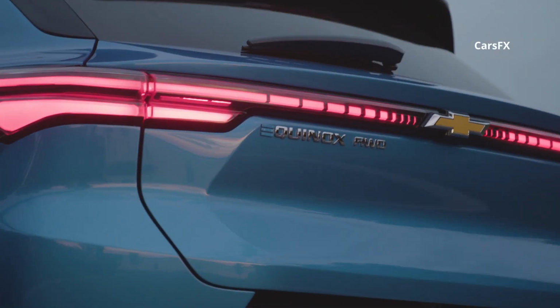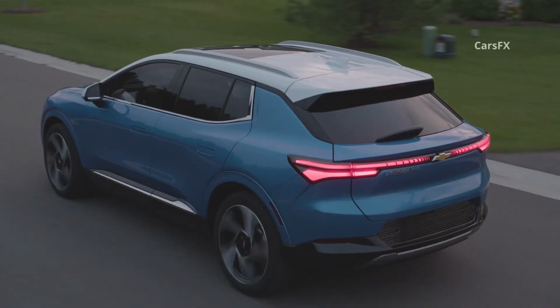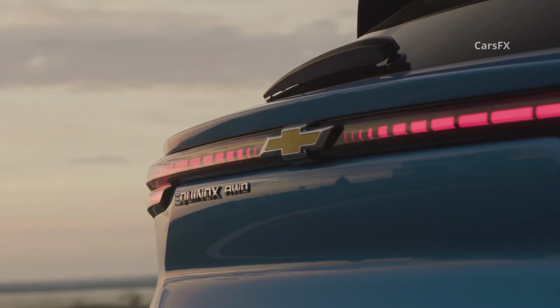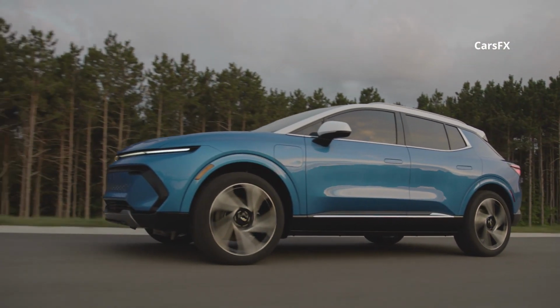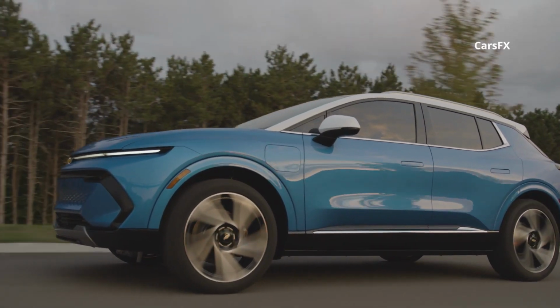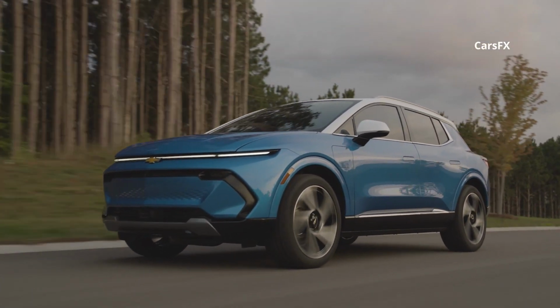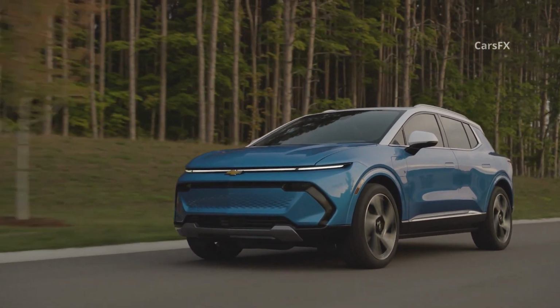GM has said it plans to spend $30 billion by 2025 on the creation of 30 new plug-in models in its bid to overtake Elon Musk's company as the leading EV maker in the world. Tesla still dominates the relatively small EV market in the US with around 66% market share, while GM only has around 6%. This year, the company was even outsold by legacy auto rivals like Ford and Hyundai, according to CNBC.